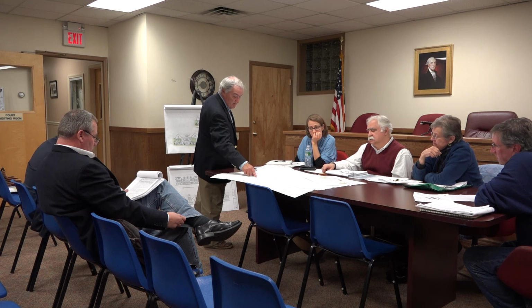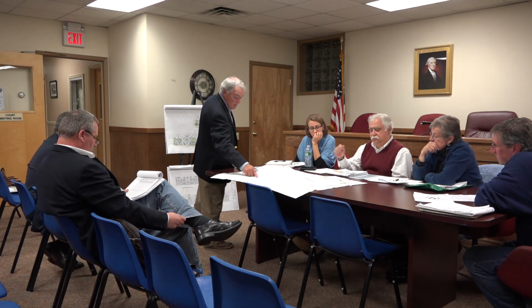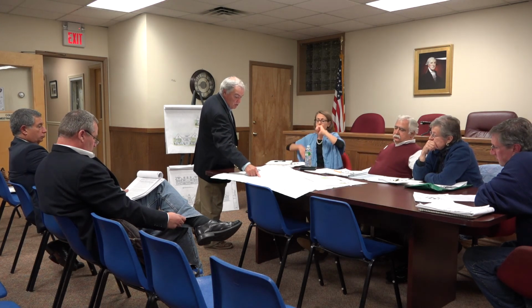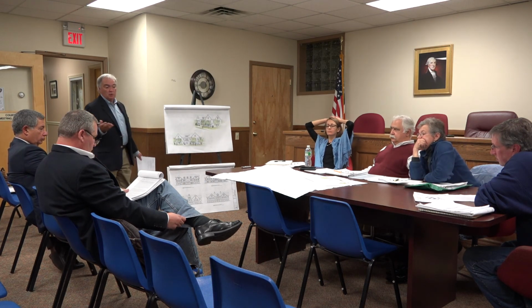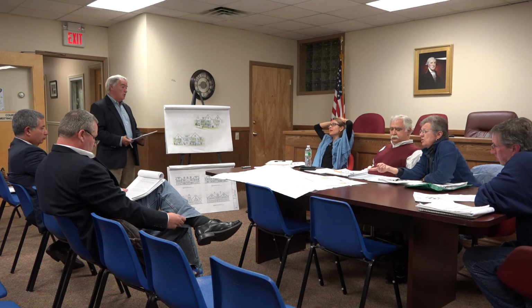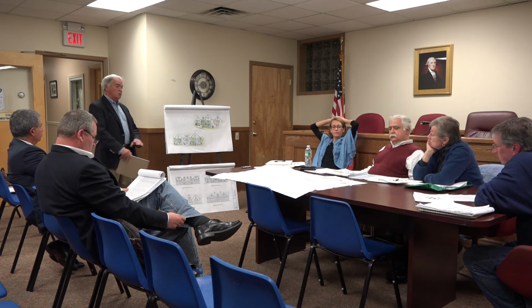So if the house were a couple of feet smaller, you could get a small 2-car garage, that's what we're looking at. Because other than that, it's a 1-car garage.